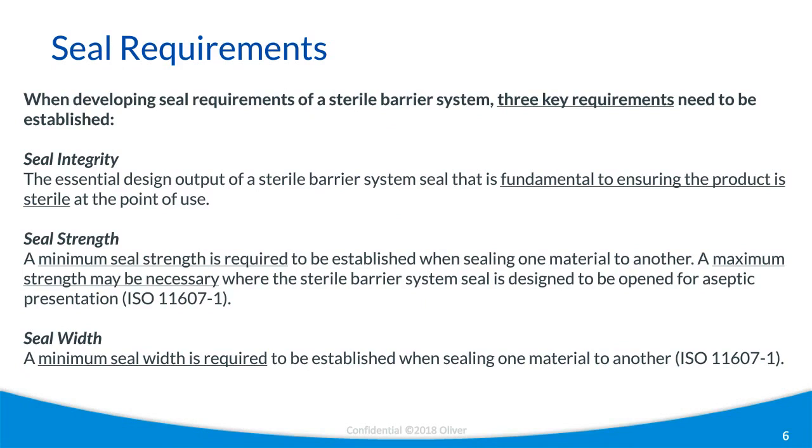When developing seal requirements of a sterile barrier system, there are 3 key elements which need to be established: seal integrity, seal strength, and seal width. So seal integrity is the fundamental aspect to ensure that the product is sterile to the point of use. Regarding seal strength, a minimum seal strength is required per ISO 11607, and a maximum strength may be necessary, especially when a seal is designed to be open for aseptic presentation. And finally, seal width. A minimum seal width is also required and to be established per ISO 11607.